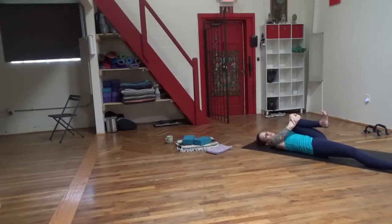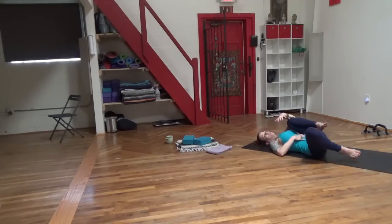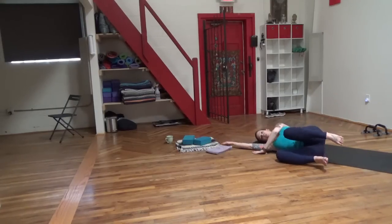If you want, reach up and grab for forearms or elbows. I don't know about you guys, but I definitely can feel some things in my gut moving around. If you're really actively reaching through the legs, maybe take a moment to relax the left foot, relax the right foot. Just use the arms to grip the leg in. And breathe softly and fully into the belly.